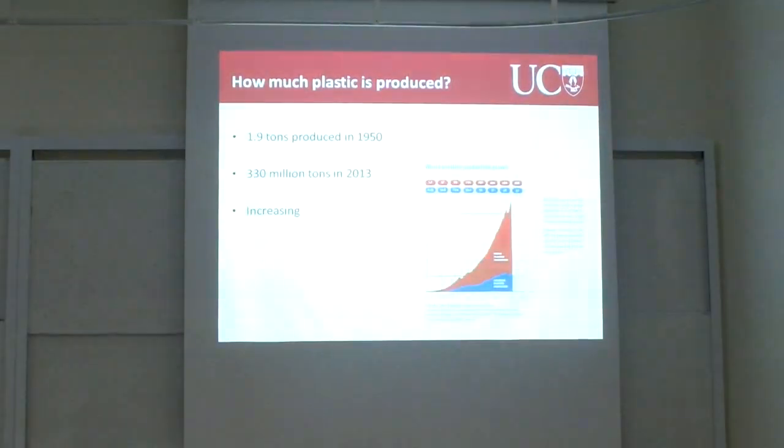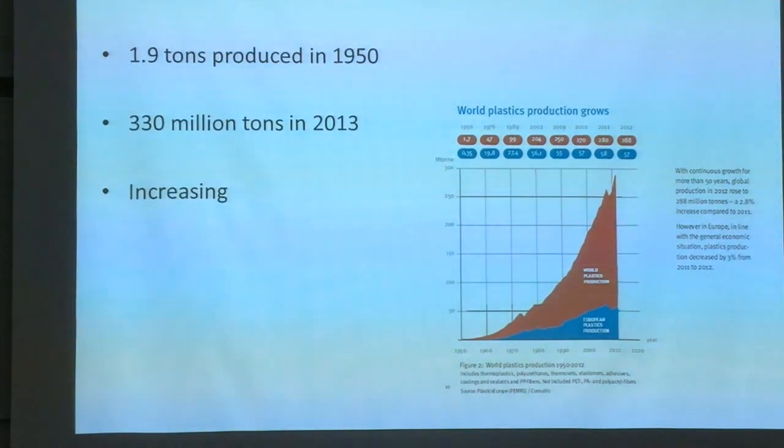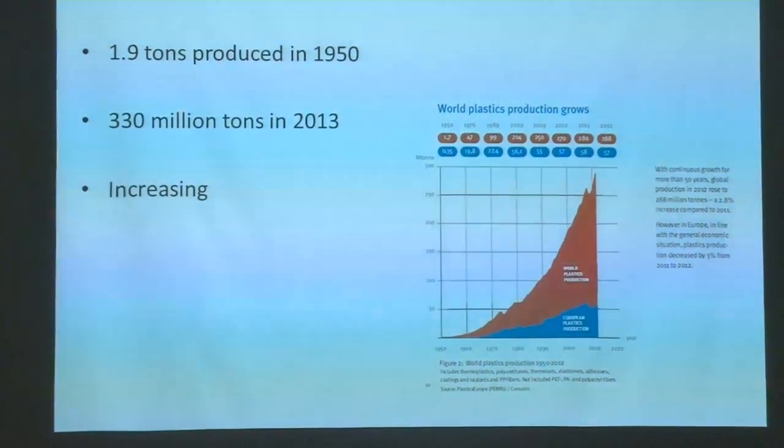How much are we producing? It's quite startling. Plastics only really came into being after World War II, and there were 1.9 tonnes produced in 1950. In 2013, there were 330 million tonnes, and increasing. And if you look at that graph there, the one at the bottom, the blue is European plastic production and the orange is world plastic production.